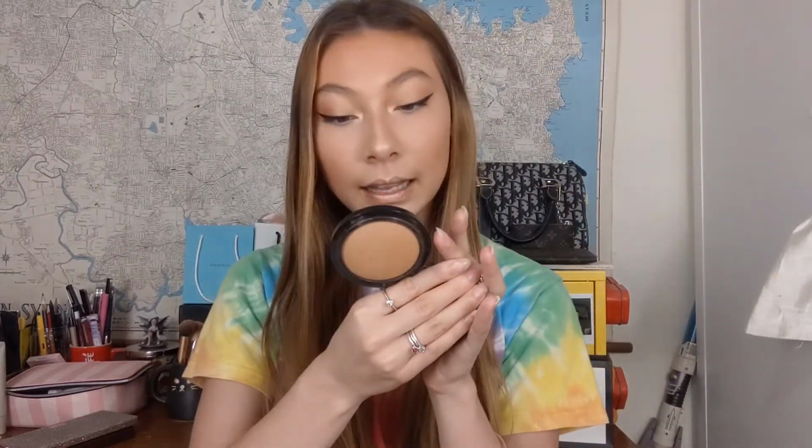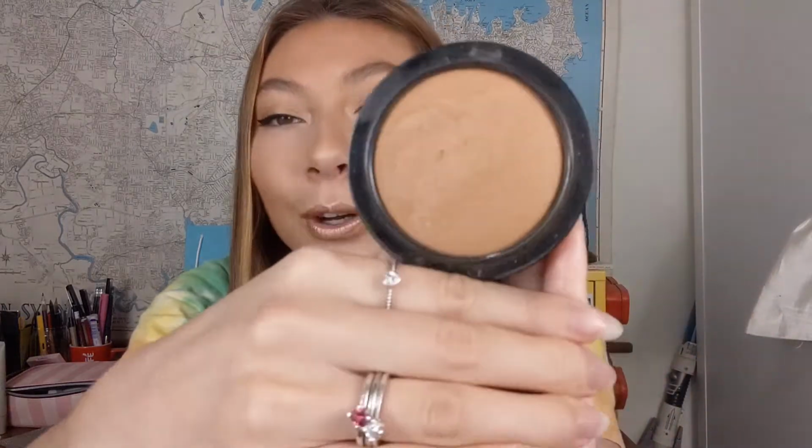But on my skin tone, I think this is really gorgeous, really buildable, really smooth on the skin, with quite a natural finish, because it is in that mineralized skin finish formula. It's got luminosity to it, but without being shimmery on the skin. Very beautiful product, definitely recommend.